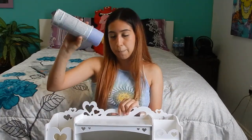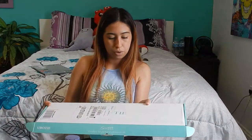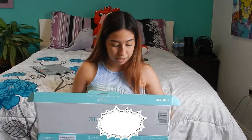I'm gonna spray paint it purple. I think it came in pink and white, and I chose the white one just so I can spray paint it purple. This is also from Amazon. I got this wireless keyboard and mouse set. It's the Ubody. And let me just show you what it came with besides the actual items that I ordered.